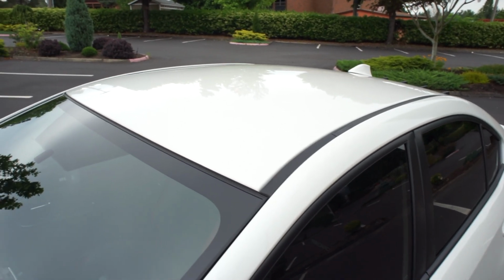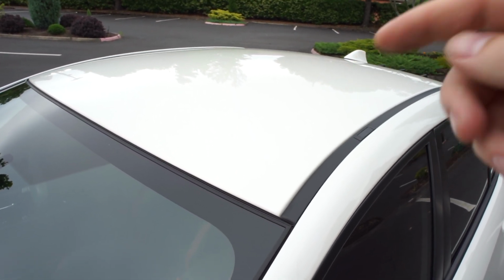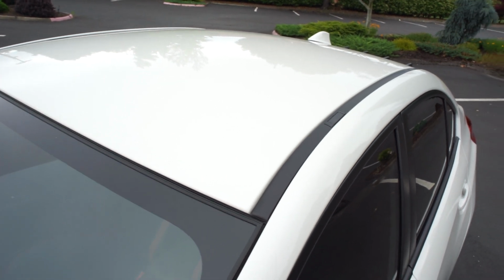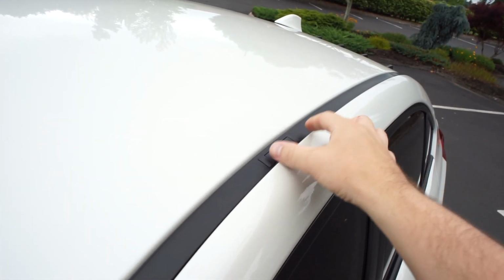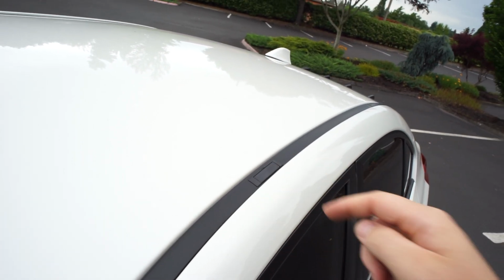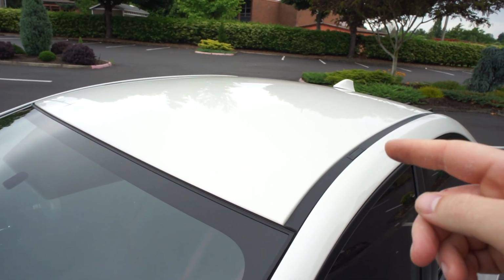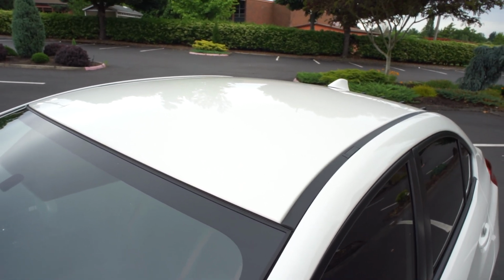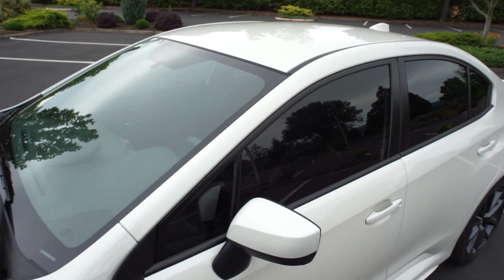All right, so with the performance package, Subaru also gets rid of the sunroof on the premium package. And another note is that Subaru has now started putting the factory mounting points back on the roof. So for you people that like roof racks, it's awesome that Subaru has added back in the mounting points from the factory for super easy mounting.